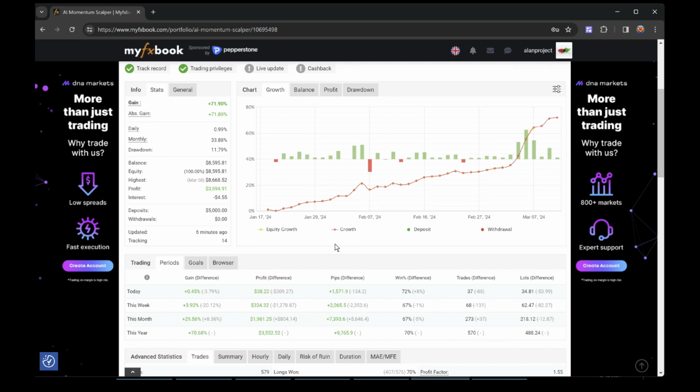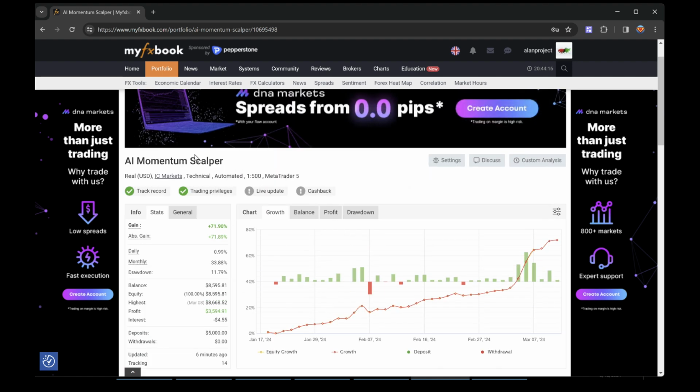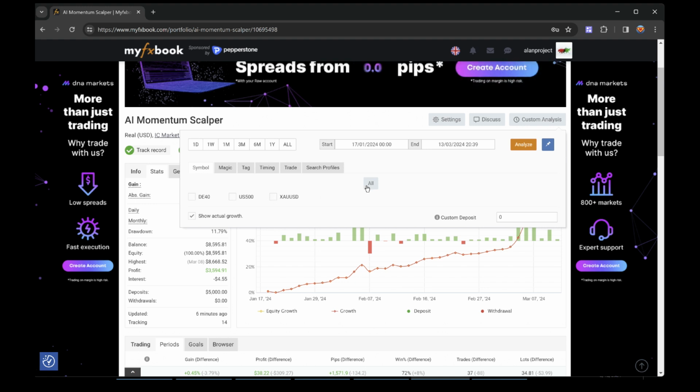Hi everyone, it's the 12th of March 2024, and I just want to give you an update on the AI Momentum Scalper. Once again, this is my real life portfolio running on IC Markets, and today we're here. It doesn't look like much has happened, but actually there were quite some big things which happened here, and you can see this if you go to the custom analysis and do the breakdown in terms of the trading pairs.